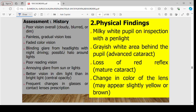When you're talking about the history, you start with the assessment. You start with the history taking. You ask about the poor vision: is it cloudy, blurred, dim? Is it painless? Is there a gradual vision loss? Is there faded color vision, blinding glare from headlights for night driving? Or is there poor reading vision, annoying glare from sun or lights, better vision in dim than in bright light? And that means this patient has central opacity, right? And we have frequent changes of glasses or contact lens prescription. That could be found in the history taking.